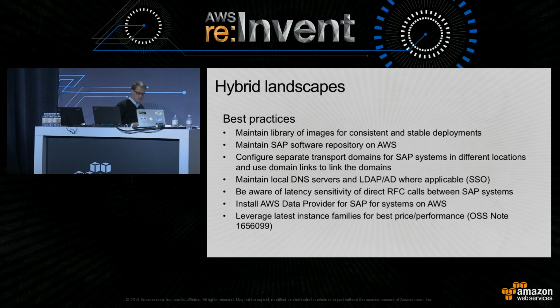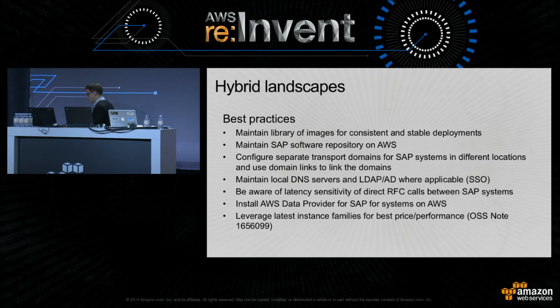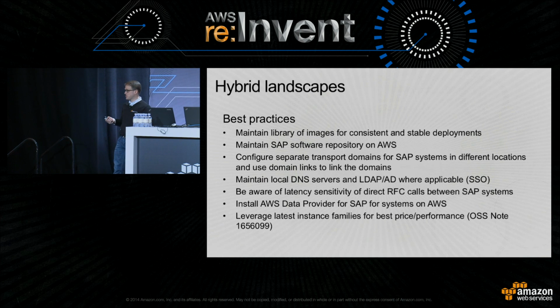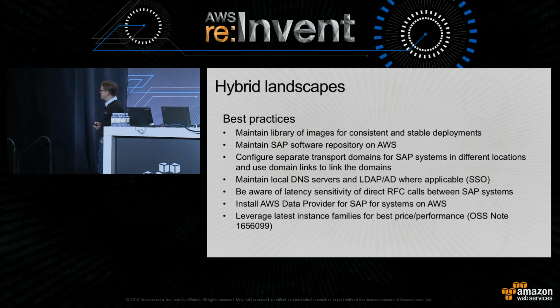Then obviously, we do a lot of benchmarking. We try to have the latest instance types benchmarked and certified by SAP. And so all of the latest instance types, save the one you just heard about today, C4, are certified and benchmarked and supported by SAP.